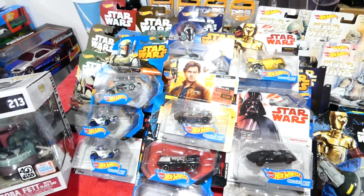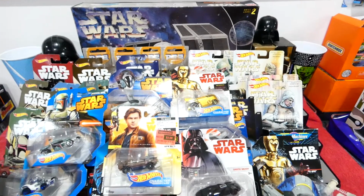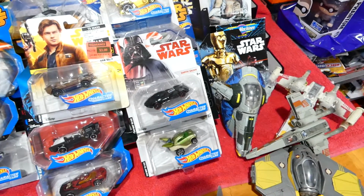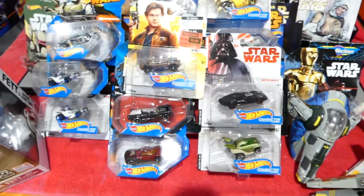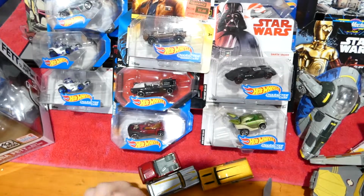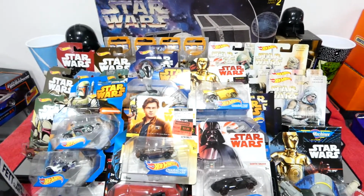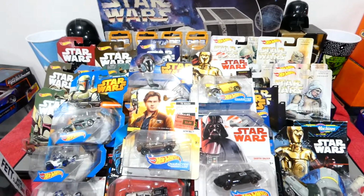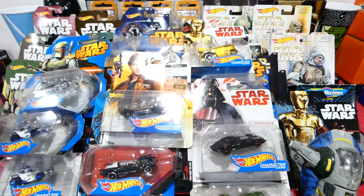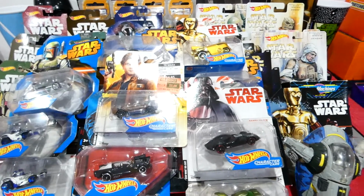This is straight out of my on display collection. Hope you all liked it. There's quite a few cars here. And there's also some loose ones down here. Actually, let's just do that. Let's go down a little bit. Get the camera down a little bit. That'll do. How about that height? You can still see everything that's going on.